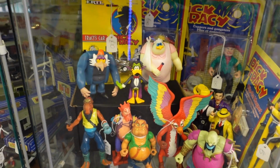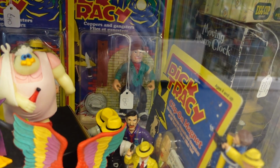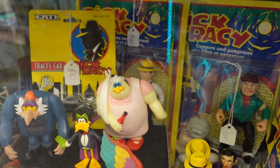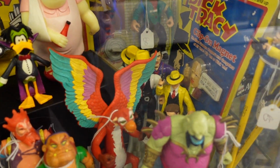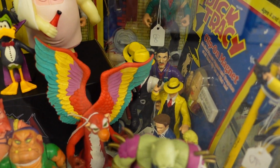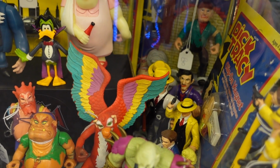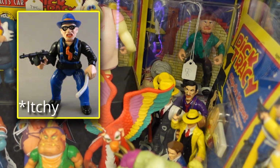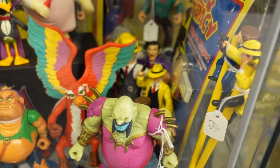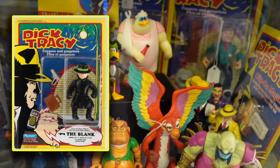And this is something you don't see very often, Dick Tracy figures. So I think I had 3 Dick Tracy figures. I had Dick Tracy, Big Boy, Caprice, and what's the other guy called? I think he had like a blue suit on. Influence, I think he was called. But yeah, I certainly didn't have the blank, which was one of the hardest figures to get hold of.